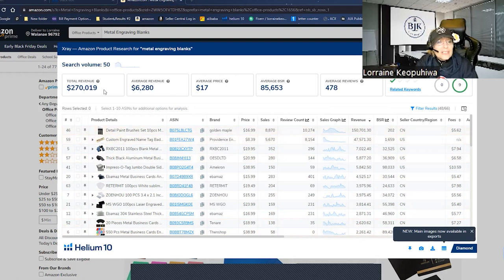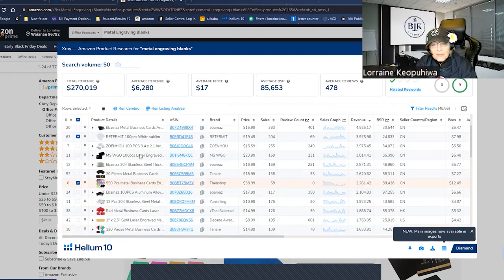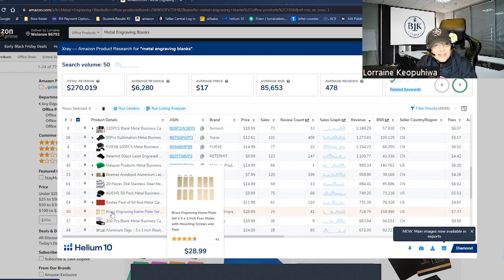Now we're at 270,000 a month. This one doesn't fit and that doesn't fit, and this does. So that one is at 19, this one is at 38. I still want to take that 19, and I'll take the other 38. We're going to go down this list and see if there's anything else going on here. There's another 28. It does look like the same, but it's brass. These are name plates, so it's a little bit different. That's apples to oranges.